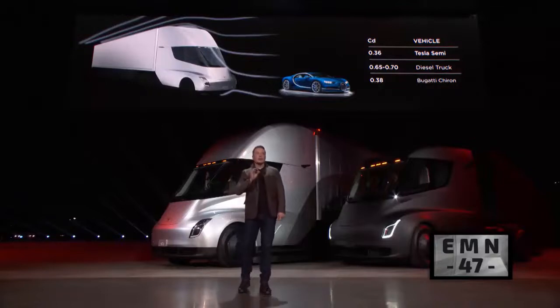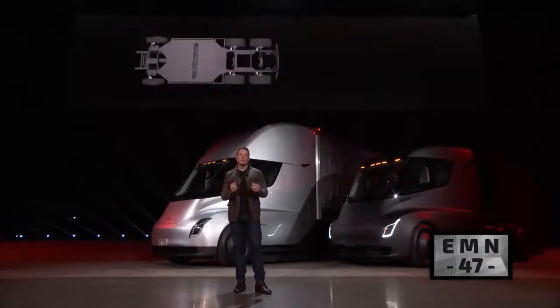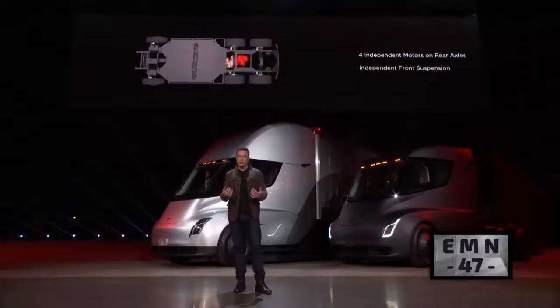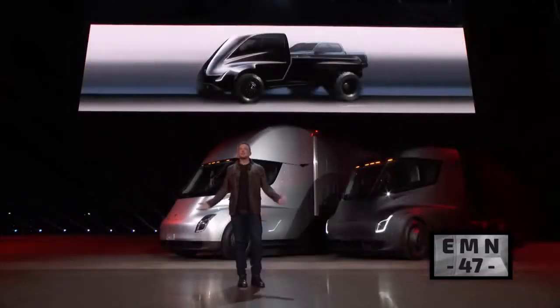We also have 4 independent motors. There's a motor on each of the rear wheels and an independent front suspension, so it's incredibly comfortable to drive this truck. Now, what about the driver experience? What does it feel like to drive this truck?